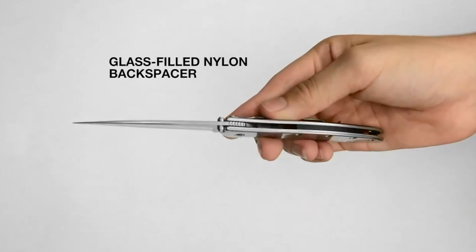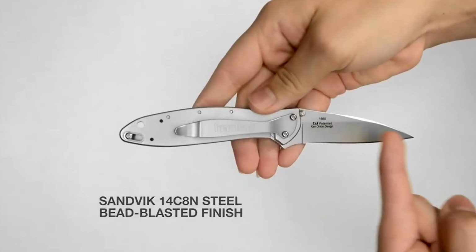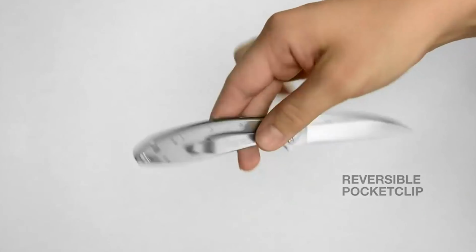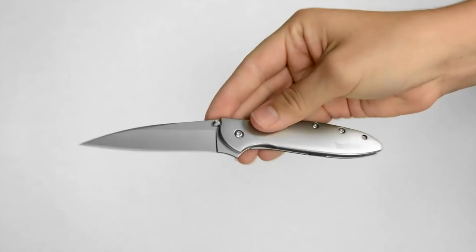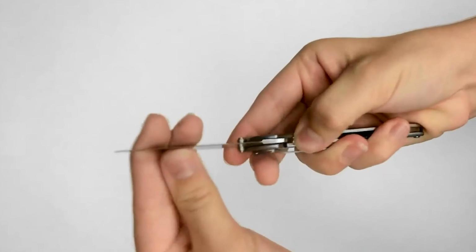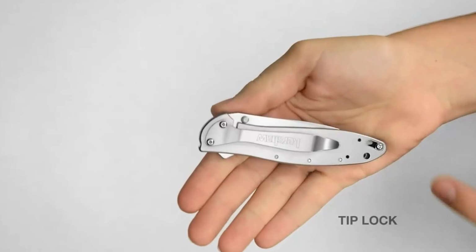This Kershaw Leek Pocket EDC knife has a 3-inch drop-point blade. The blade is made of 14C28N Sandvik steel, which is perfect for most tasks. Its slim tip allows the knife to excel at piercing and detail work. The closed length of the knife is 4 inches and 7 inches when open, and the weight is 3 ounces.